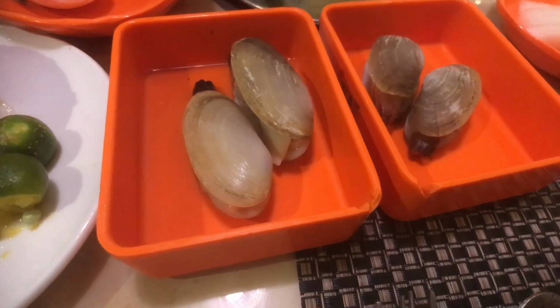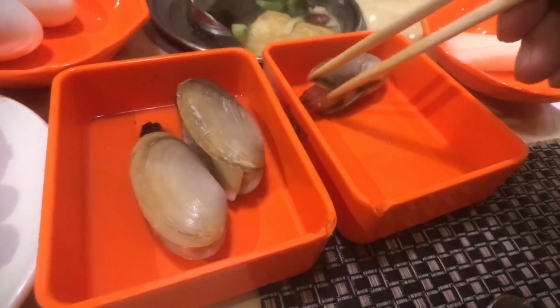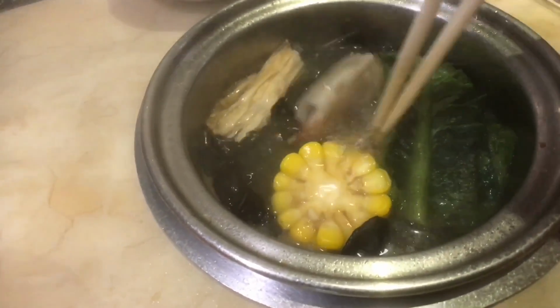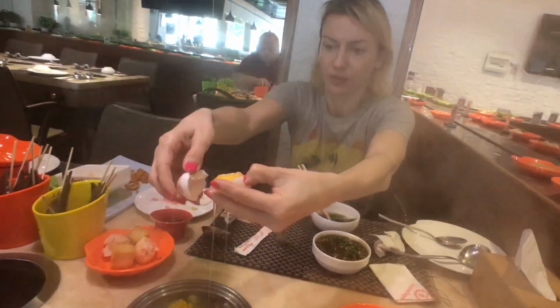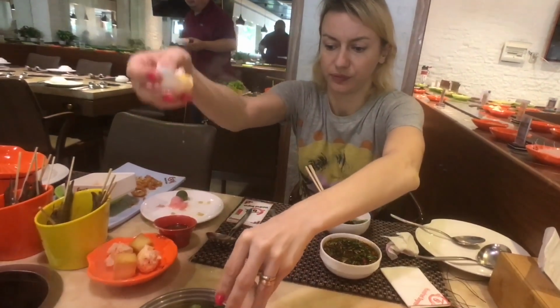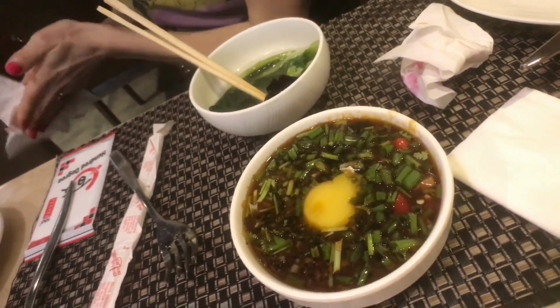Just finished making my shabu shabu sauce. I got some elephant clams while I was there. Got some of these clams inside. Okay, Sana's adding the egg yolk to her sauce. Good job. I think a shell fell down in my soup.